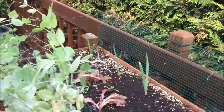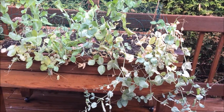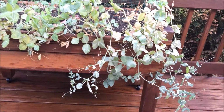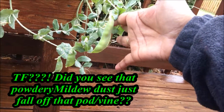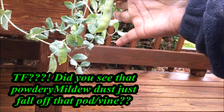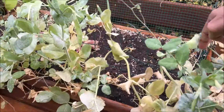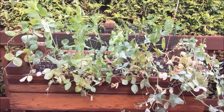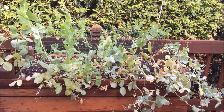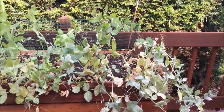My green onions are doing just okay. The peas are looking really bad. They're looking like powdery mildew. But I'm keeping them on these vines until they dry out because I'm collecting seeds. So it looks like I only have so many seeds, but my plan next year is to grow one of the vines specifically for seeds only and let that one age and dry out right on the vine.